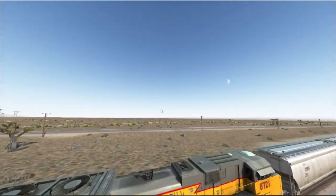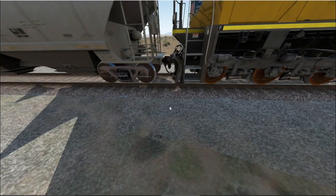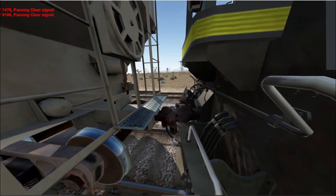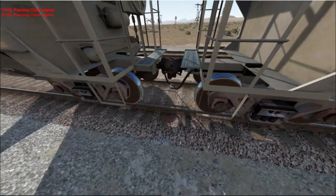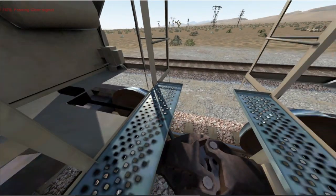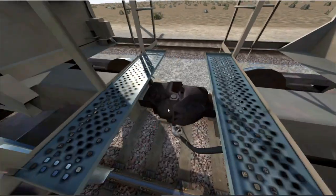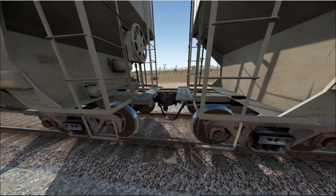Whoopsie. The Mach speed on this is very Mach speed. Okay, so the last place I could think of would be up here towards the head end. Be nice if there was like a... Oh, there it is. There it is.